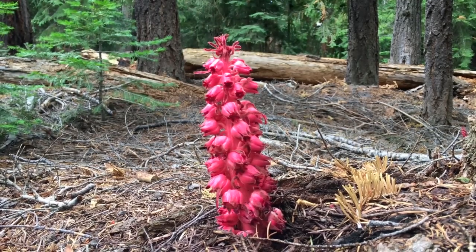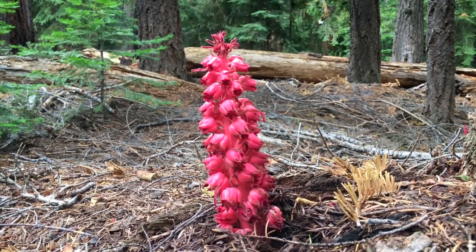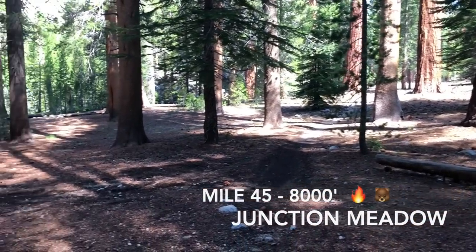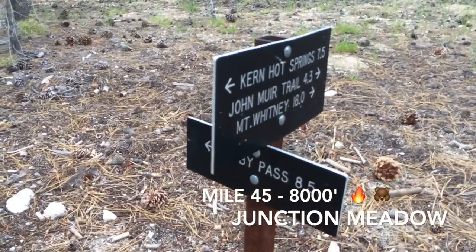This is a snow plant, and it has no chlorophyll, therefore it doesn't do photosynthesis. It steals the sugar actually from the fungal network in the soil.